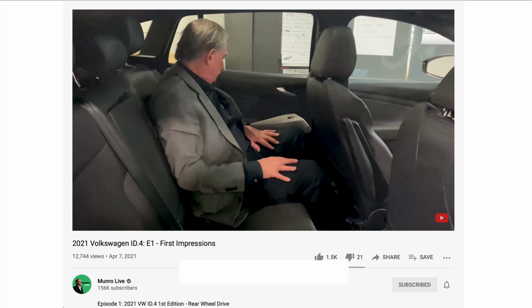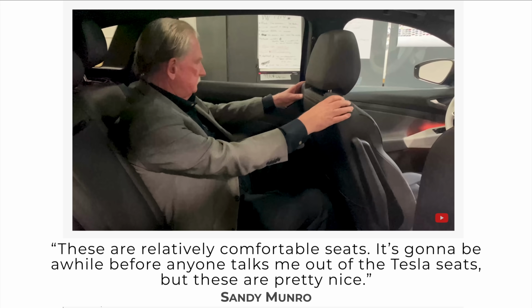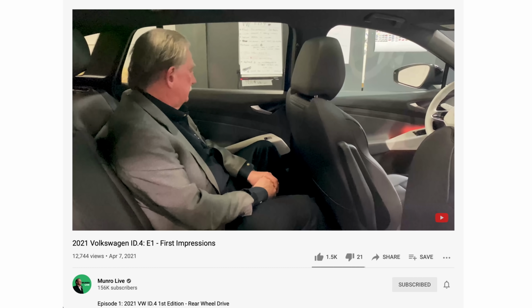Similar sentiment on the seats. He said, quote, "These are relatively comfortable seats. It's going to be a while before anyone talks me out of the Tesla seats, but these are pretty nice," end quote. And then kind of humorously, after checking out the rear seats, Munro got stuck in the back with the child lock. He was not happy about that.